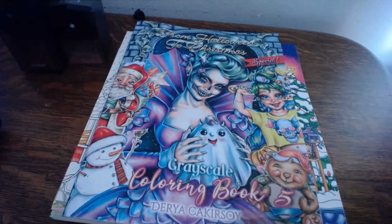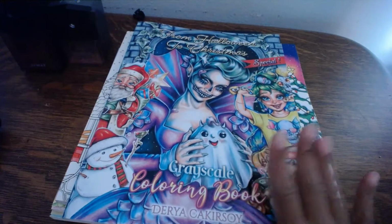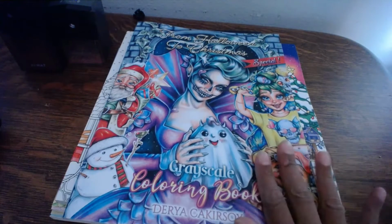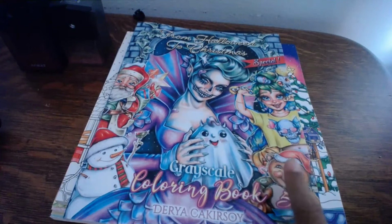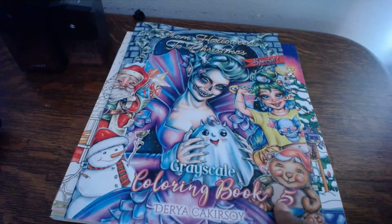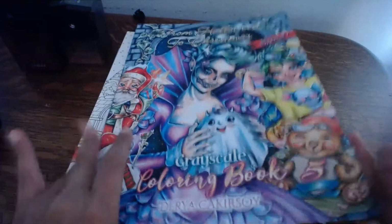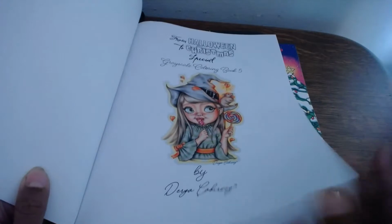This is a grayscale coloring book by Derya Cakirosy. This, I believe, is book number 5, if I'm not mistaken, because I have the first 4. But I actually did not get this book when it first came out because I was moving, and you know how stressful moving is, if anybody's ever moved. So I did not get it. So yeah, this is book 5.